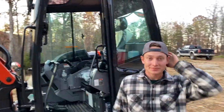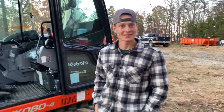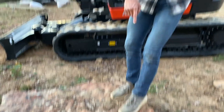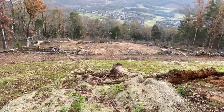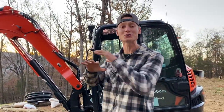This thing is so tricky, dude. It has some different controls. It's way different from the Mini X that we're used to. You just got to get used to them. But dude, exactly. It pulled that one rock that split into two, and it took those suckers out with ease, man. Look at that, man. We could never get that out. We tried with the skid steer. We tried with the other excavator that we had out here, but this right here, no struggling at all.